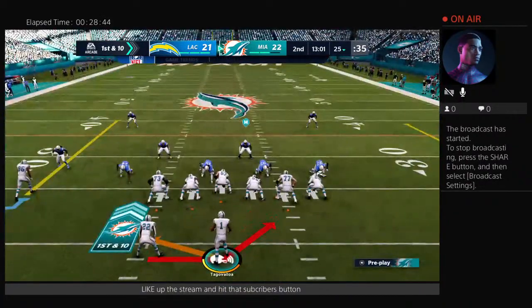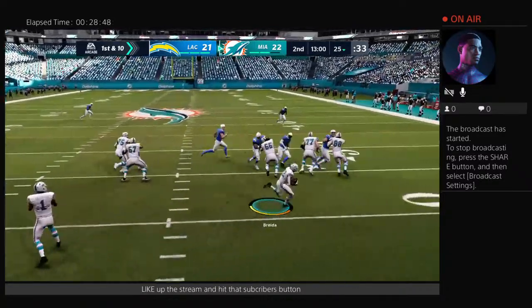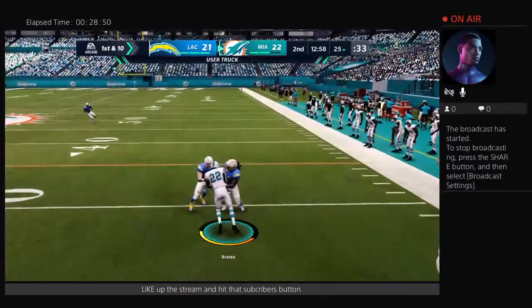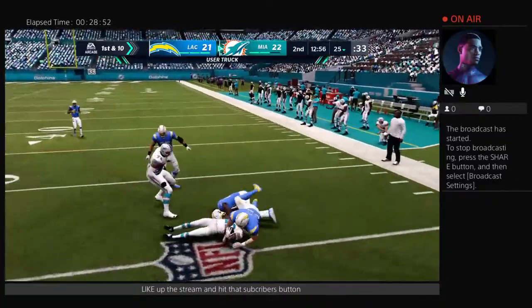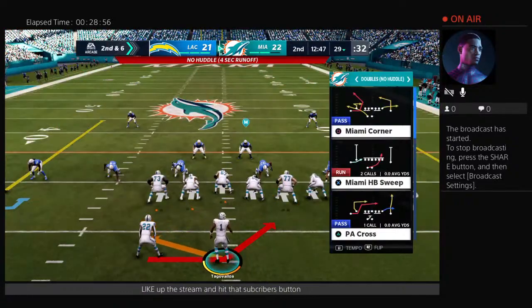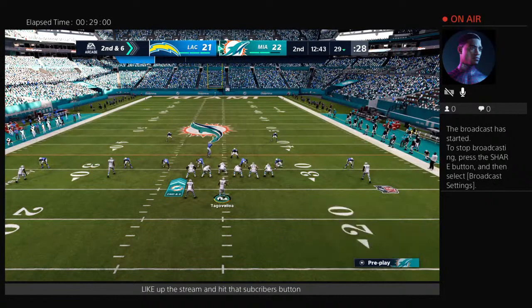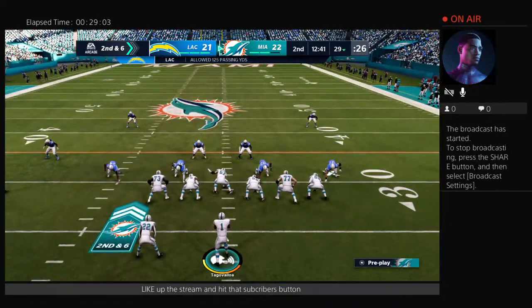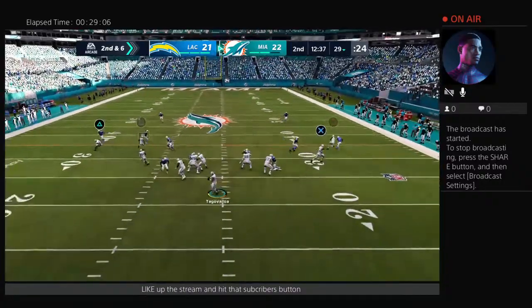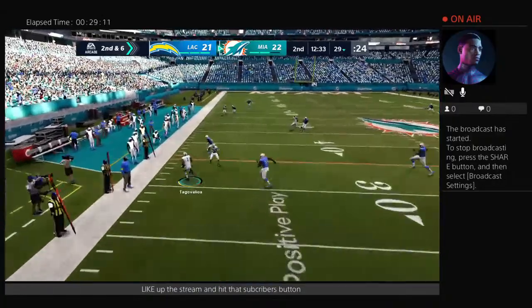Tagovailoa and the Dolphins come up 1st and 10 at their 25-yard line. They'll start on the ground with Breida. And from the 25, they work this to the 29, a gain of 4. And they'll work from the 29 on 2nd and 6. 4 yards on the pickup. 2nd and 6. Tagovailoa working out of the gun. Dancing to his left. He'll run it.